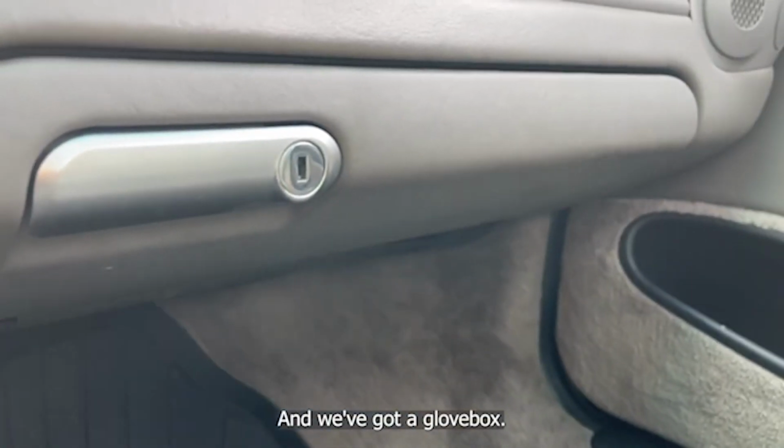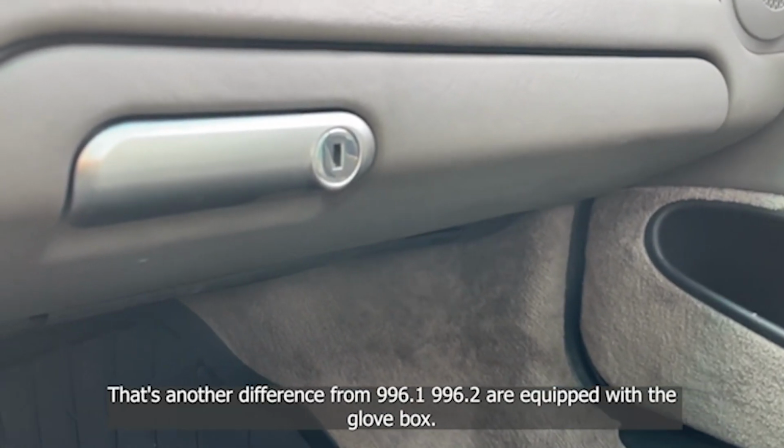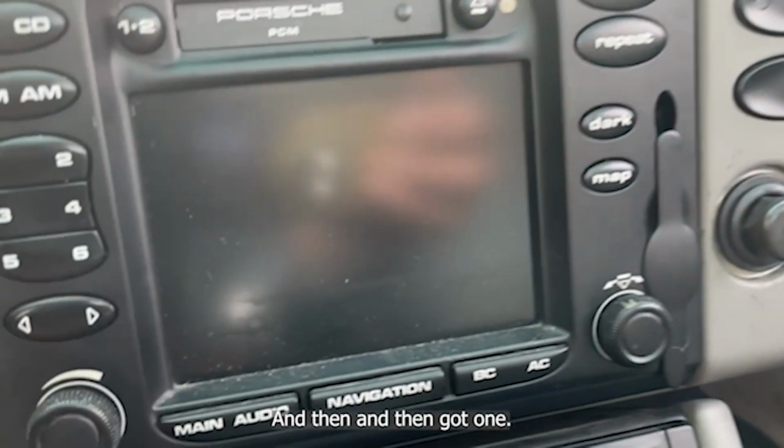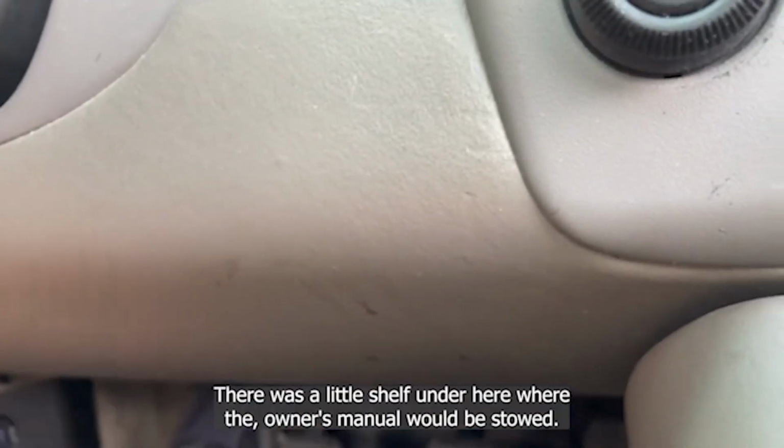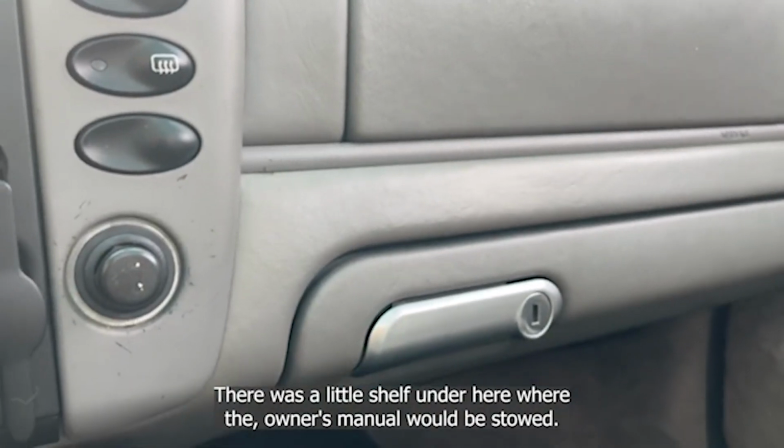And we've got a glove box. That's another difference from a 996.1. The 996.2s are equipped with a glove box. In the .1, there was a little shelf under here where the owner's manual would be stowed.